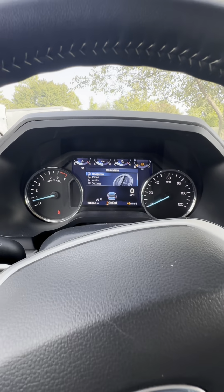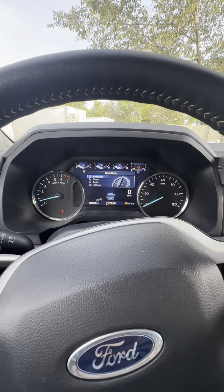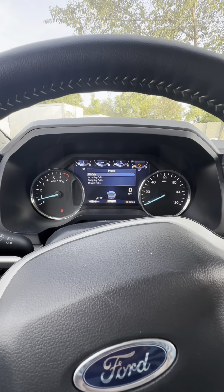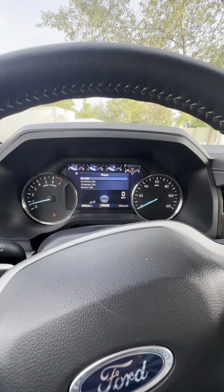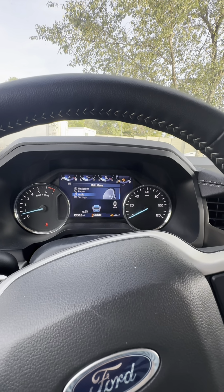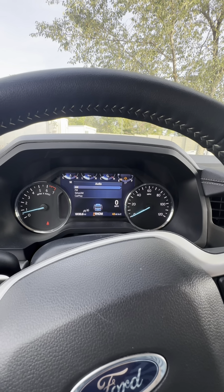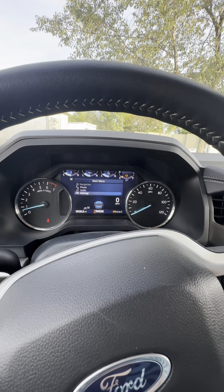So we'll back out of navigation here on your center screen controls. Phone, basic phone settings, will show your calls, your missed calls, outgoing calls, all that fun stuff. Audio will show what's been playing. Also, you can switch between your different sources there. And then what does settings do?